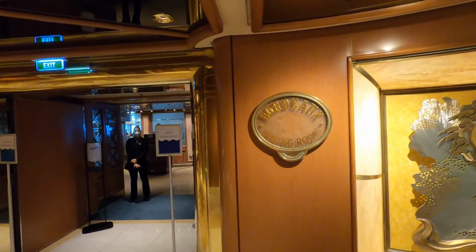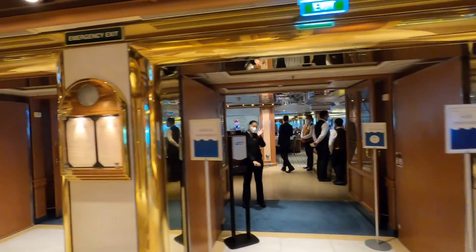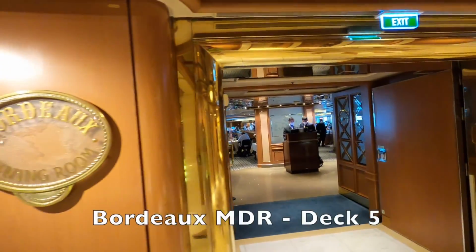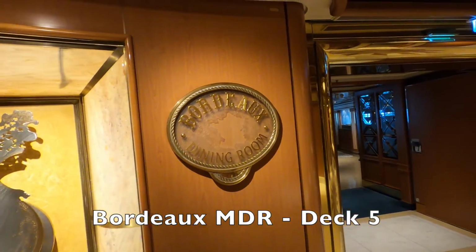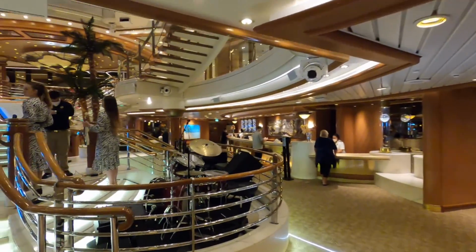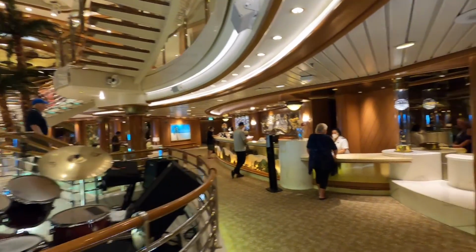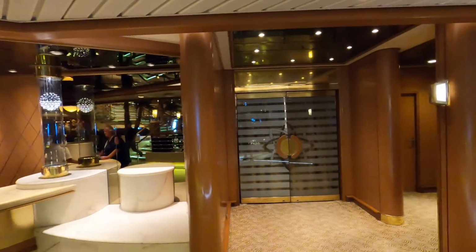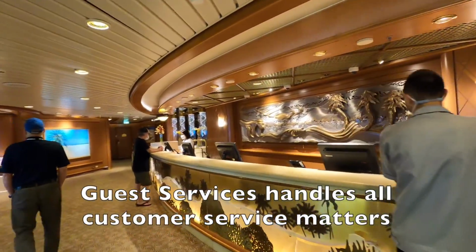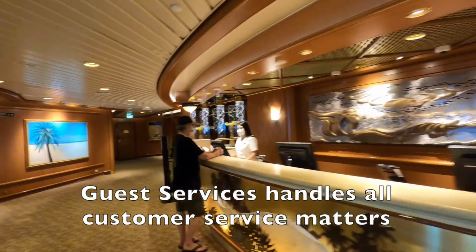Deck 5, forward, dining room. So there's 2 dining rooms, the dining room on deck 5 and deck 6. You always have nightly entertainment on cruise ships. Restrooms. And guest services on deck 5.